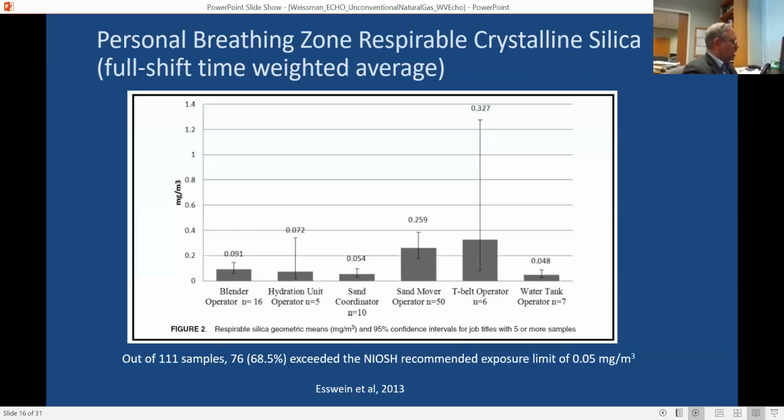And so when NIOSH did sampling a couple of years ago to look at personal breathing zone respirable crystalline silica for different kinds of operations, you can see that people, for example, if you look at a couple of the bars over on the right-hand side, sand mover operators, T-belt operators, the people that are involved in moving the sand can have quite substantial exposures. And out of 111 samples altogether collected at the time, 68.5% exceeded the NIOSH recommended exposure limit for respirable crystalline silica, which is 0.05 milligrams per meter cubed. Next slide.